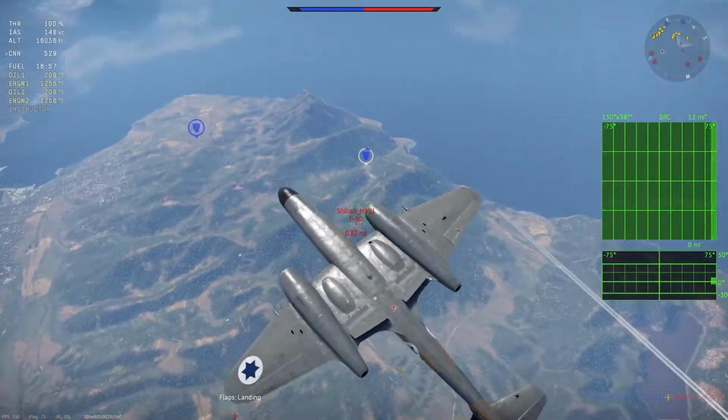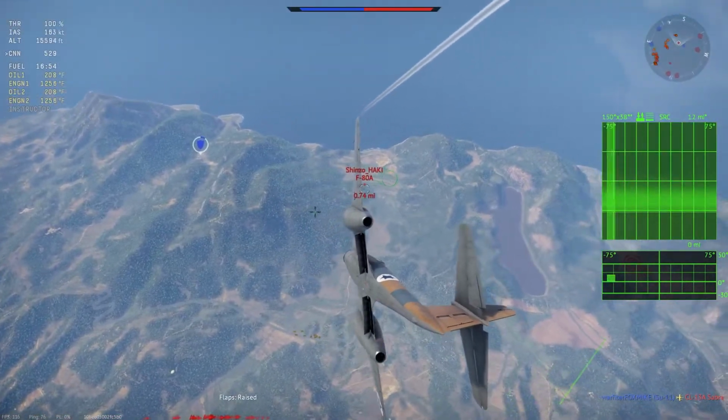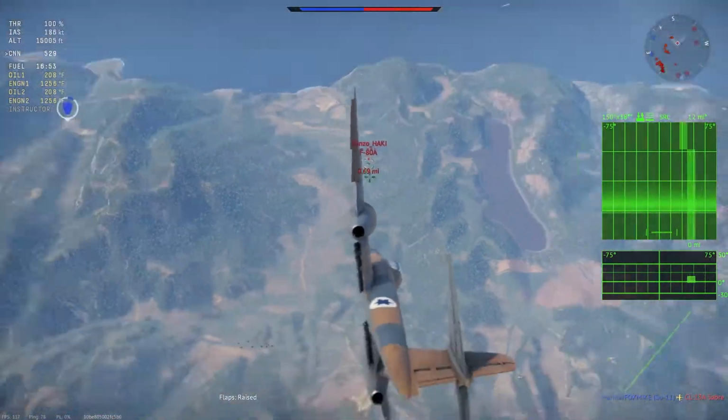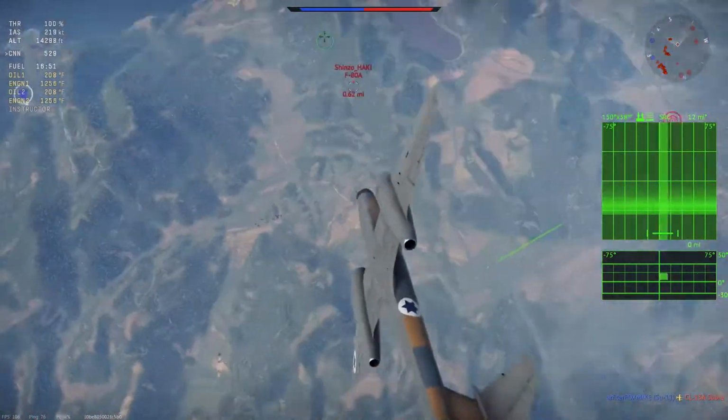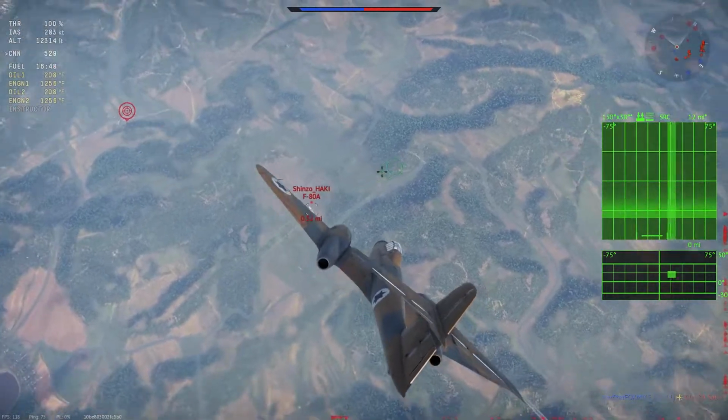I also highly recommend against committing in a head-on. I wouldn't commit to a head-on in general, but because the guns are mounted in the wings, it puts you at a significant disadvantage in head-ons, making them more dangerous and difficult.